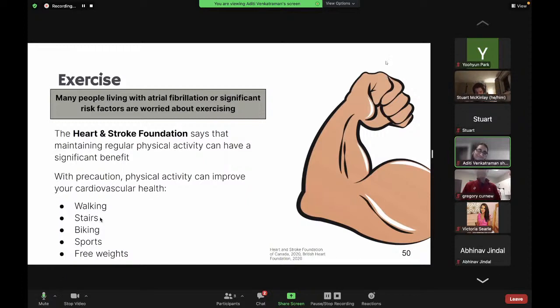Yeah, sure. One of the final pillars of lifestyle interventions is, of course, getting a modest amount of physical activity as well. Many people living with atrial fibrillation or other risk factors may often be worried about exercise, but according to the Heart and Stroke Foundation, maintaining regular physical activity can have significant benefits. Of course, integrating your family doctor or your specialist into conversations about the amount of exercise that you should be undertaking, based on the individual specificities of your health, is important. But with precaution, physical activity can improve your cardiovascular health in many different ways.